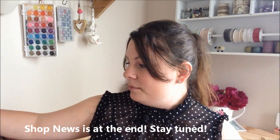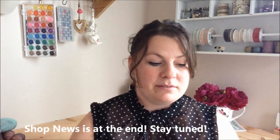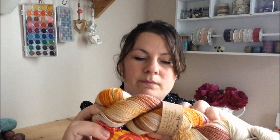Okay, so for the Maker's Haven swap that I did with Sweet Amber, I just love her podcast. She makes me happy when I watch her. She sent me this gorgeous skein. I can't even right now. Look at those colors. I love them. I love anything with this golden orange. Oh, so pretty.